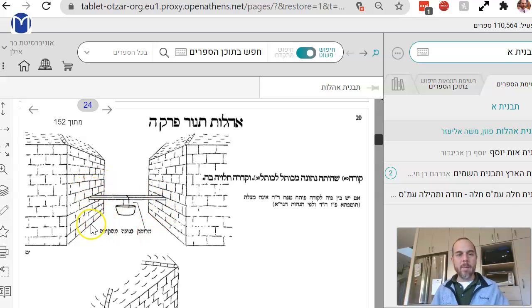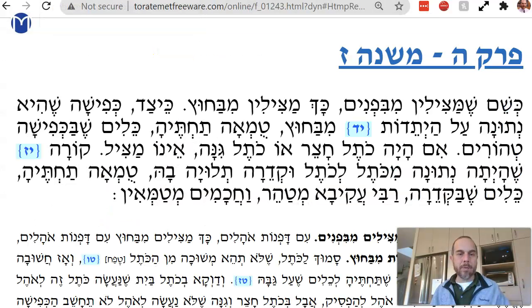This is an ohel. Why? Because you have a wall, you have a structure, you have a roof, and you have a wall. So this beam is an ohel. So if you have tumah under here, it'll transport the tumah throughout the entire thing. So therefore, the tumah can enter into this kidera, can enter into this pot. Okay, so the Mishnah says, okay, that's the case.